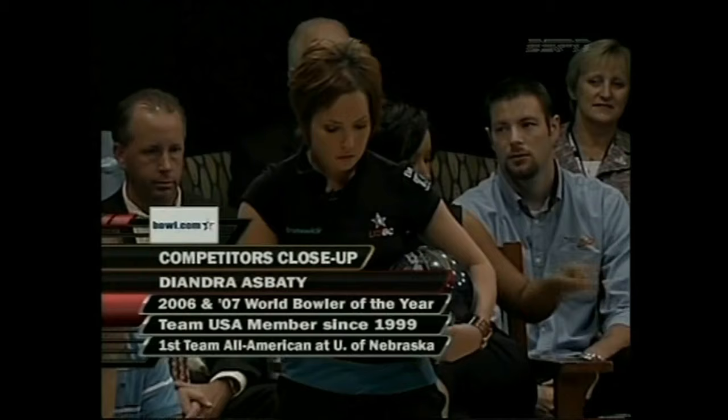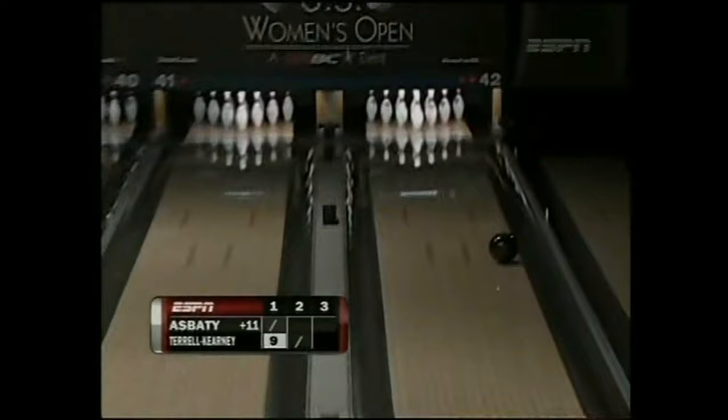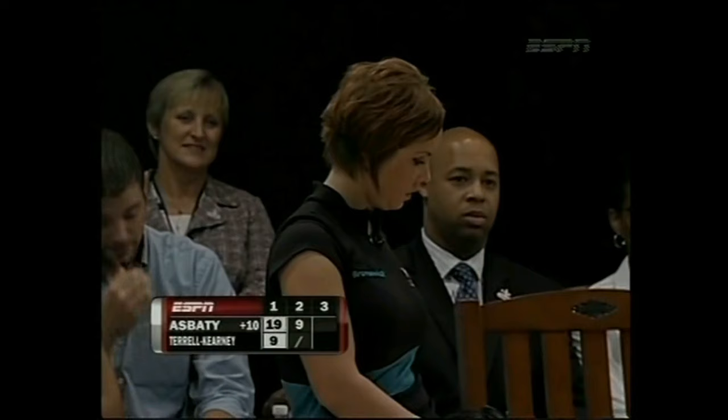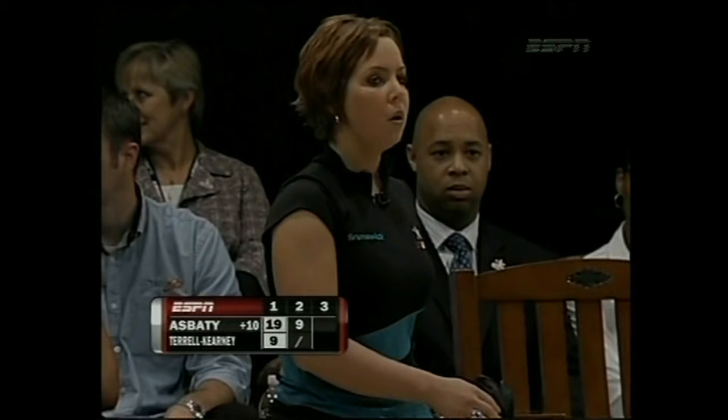A lot of the difference is that you have an entire game bowled by different opponents on these pairs before the final match has even taken place. And all the practice on top of that, all these players attack the lanes a little differently, and so they do break down differently over the course of the 30 minutes of practice. Good point. It's a good adjustment for fans at home, as once again we have a malfunction, and once again Diandra is going to have to wait a second to shoot the 10 pin.